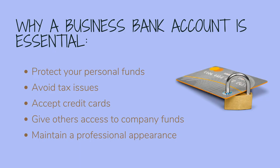Number 2, avoid tax issues. Maintaining a separate business bank account makes it easier to track business earnings and expenditures. This can save you a lot of headache when you go to file your taxes, and it can help you avoid problems with the IRS. Separating your personal and business finances indicates to the IRS that you are running a legitimate business and not just a hobby business.